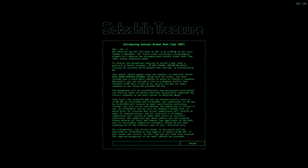To receive a passphrase required to unlock a box, send a postcard to the postal customer, P.O. Box 231009, Boston, Massachusetts, 02114, listing the accurate delta between then and now as multiplied by 80. Your answer should appear clear and legible in numerical format, days, hours, minutes, seconds. Along with the answer, you must also include a valid email address in which to receive a response. Optionally, you will receive a link to the Keybase profile that contains a PGP key. If you do so, you will encrypt our email response using the provided PGP key. So, slow mail. Interesting. The passphrase will be confidentially and exclusively distributed via official email to the hunters who have successfully submitted the correct response in the exact manner as detailed above.